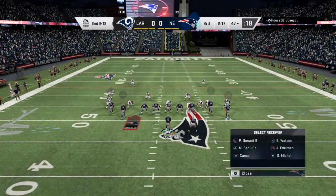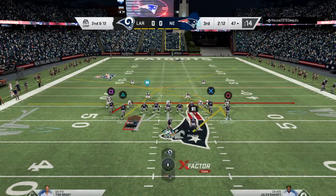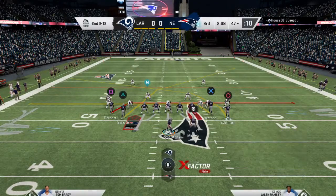Mike 54. Alert! Watch the screen. Hey, Haywood! Right there. 54. Right there. 54 Mike. Hey, tight!